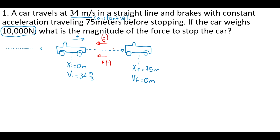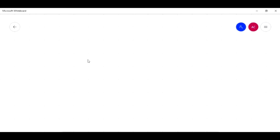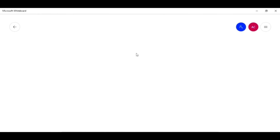Because it's going to change the velocity of the car. Okay, so I'm going to move into another screen. I just like to do the drawing here, I really don't like to do the problem. So let's go to the other screen that is here. Here I'm just going to write the data again. Just hold on, please.